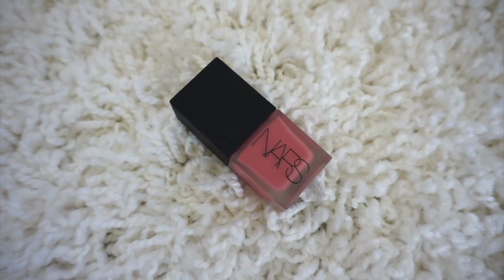And so we passed by the NARS section and we're just looking around, and I saw that they had this liquid blush, and they have it in 3 colors, I'm pretty sure. They have it in the Orgasm, Torrid, and this one is called Dolce Vita. And the Orgasm one is really beautiful, but I just think that the powder blush version of it just looks nicer when I swatch them on my hand. And the Torrid one was nice too, but I think it was too pink for me.